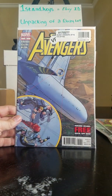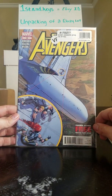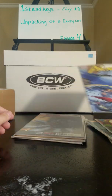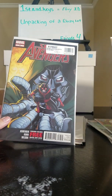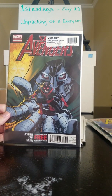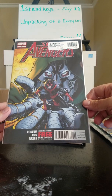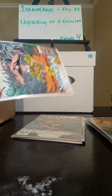Secret Avengers 32. This is the first appearance, first cameo of the Black Ant. Very fine. And 33 is the first appearance of the Black Ant, near mint condition. Like this book. Picking up quite a few of these lately. I think I'm up to about 5 or 6 of them now.